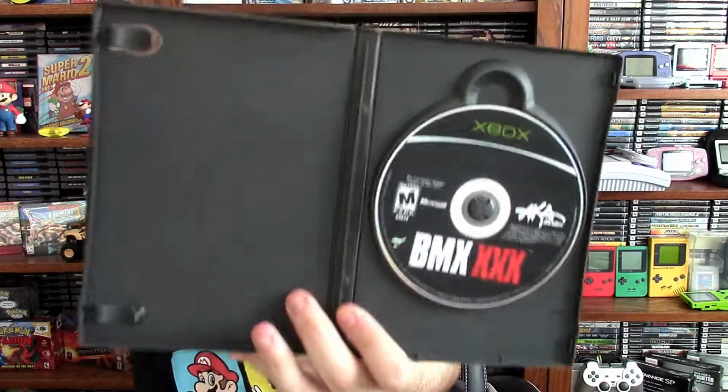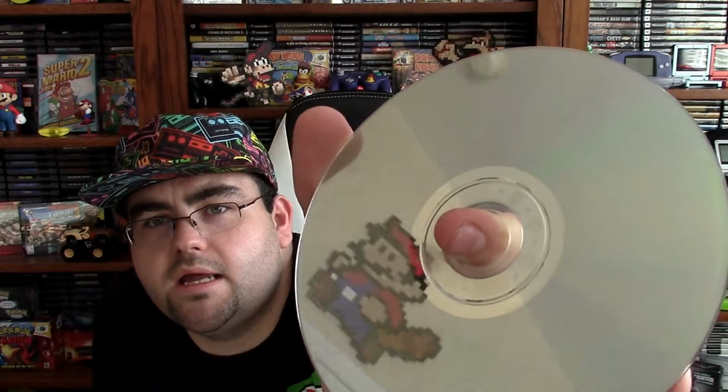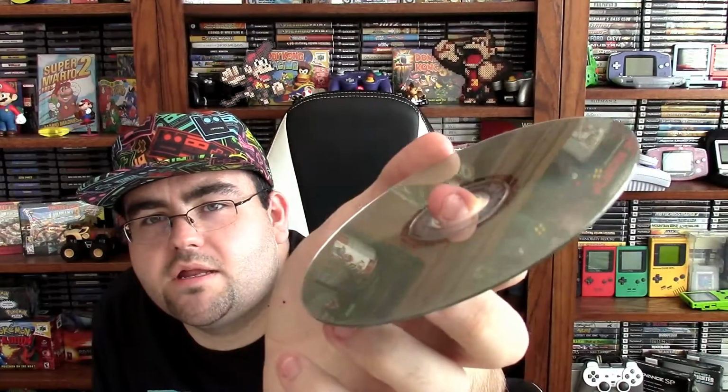This one here is BMX XXX, and that disc is really trashed. I'll just show you, for example, this is what a lot of the discs look like. I don't know if you can see it or not, but it is pretty rough and scratched. You can see all kinds of stuff around the game room. But yeah, it's pretty scratched up. So it's beyond repair. I could just tell by running my fingers across it.